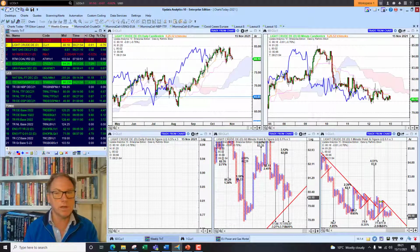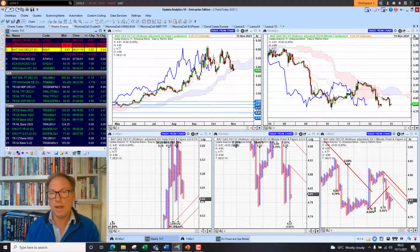Same with WTI, clear downside targets brewing there. This break of support now looking quite likely. US nat gas sitting at $4.81. Again, this was a bit of a harder call this morning because we don't have clear targets. We've said if we break 475, that would be bearish.